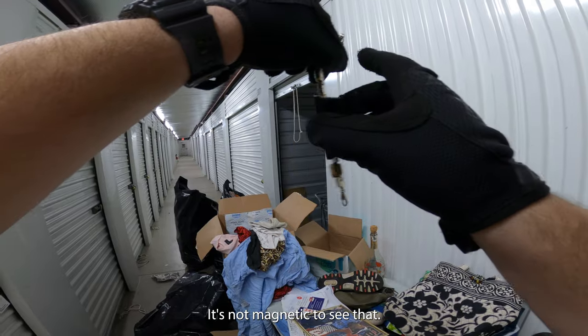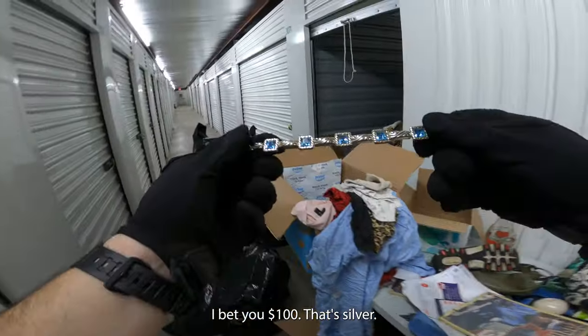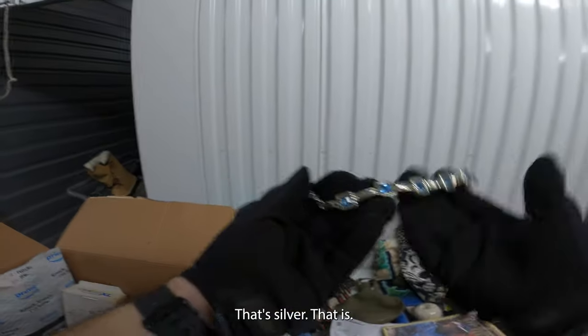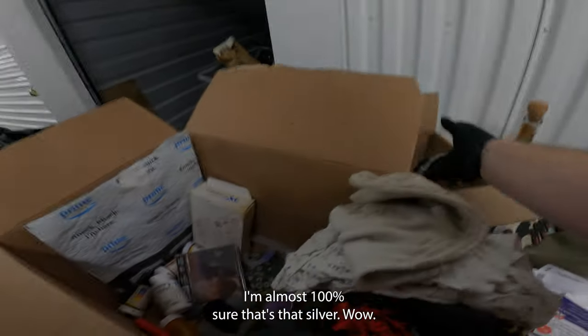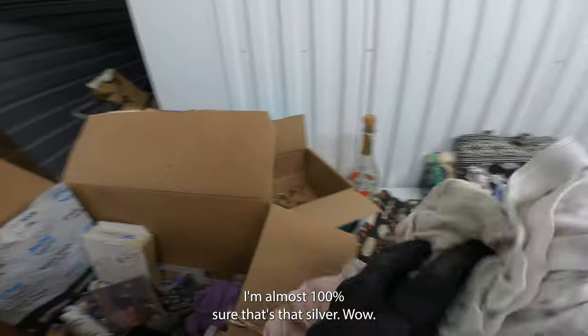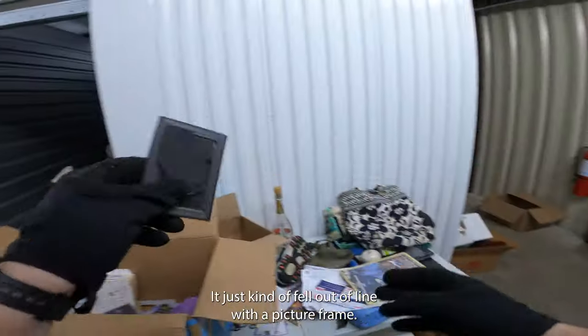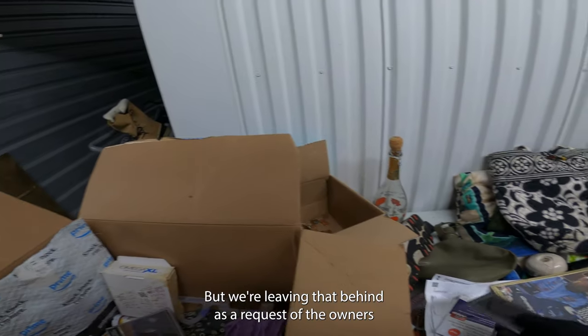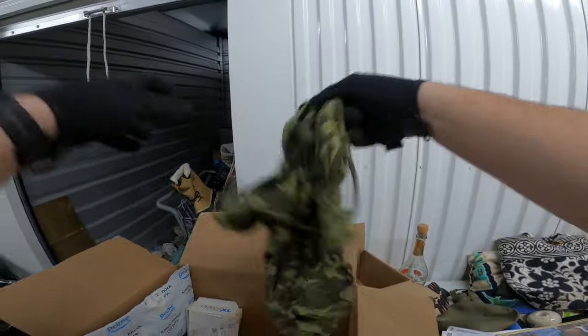Hold on, I have a small test I could do. This is a magnet. It's not magnetic. See that? I bet you $100 that's silver. That's a chunky piece of silver. I'm almost 100% sure that's silver. Wow. That was wrapped up in a piece of clothing. It just kind of fell out, along with a picture frame. I'll show you the picture, but we're leaving that behind at the request of the owner's family.